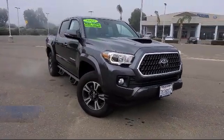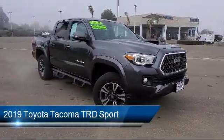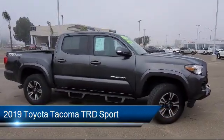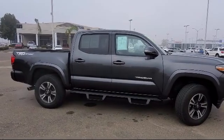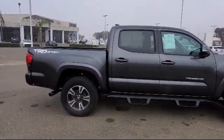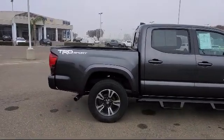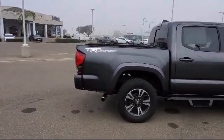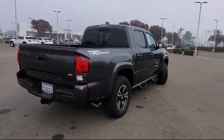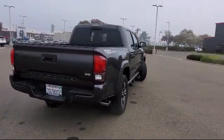It comes equipped with navigation, Sirius XM satellite radio, 17-inch machined alloy wheels, dual front side impact airbags, auto high beam headlamp control, rear view camera, split fold down rear seat, alloy wheels, steering wheel controls, keyless entry, and has less than 30,000 miles on the odometer.